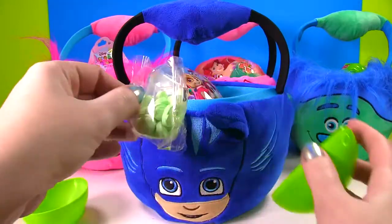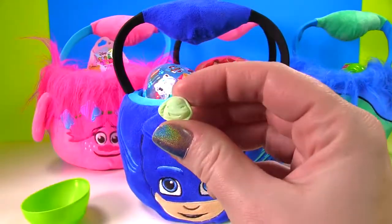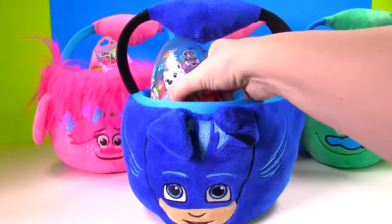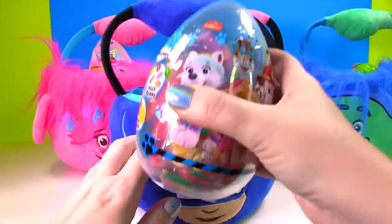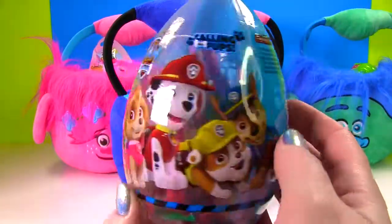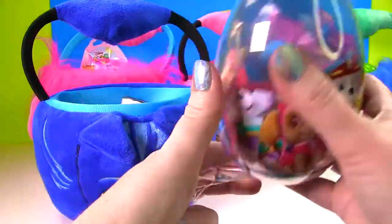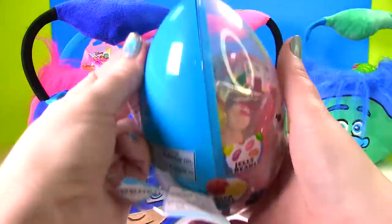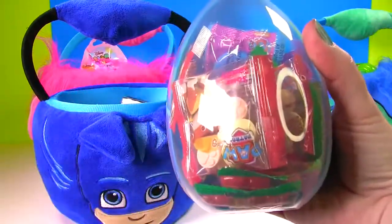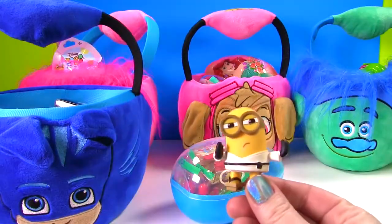Whoa, check it out. Teenage Mutant Ninja Turtle candy. They all look like this. So super cool. I see a giant egg up top. Oh, it's so big. And it's a Paw Patrol egg. Look at them. Let's open it up. Whoa, there's a lot of stuff in there. Look at all that stuff. Let's crack this egg open.